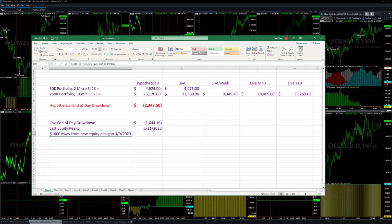So there was a nice trend last Thursday, a downtrend. Today there's a nice uptrend. And it was choppy towards the end, but we had some good trades. We'll go over the trades on the day.